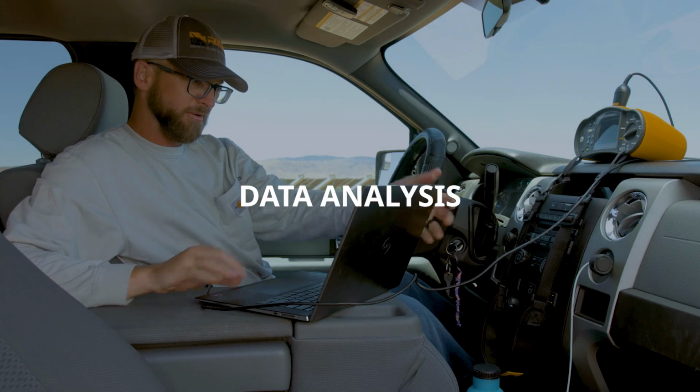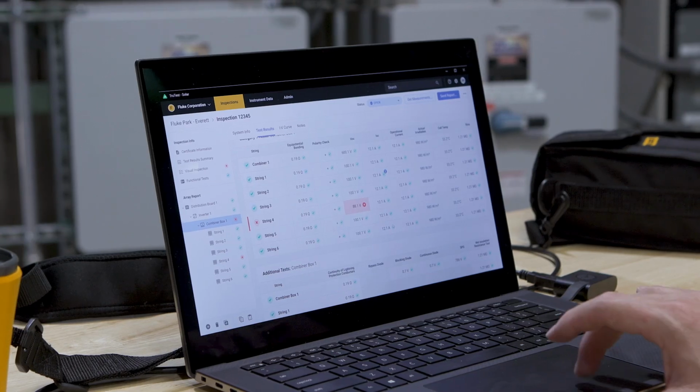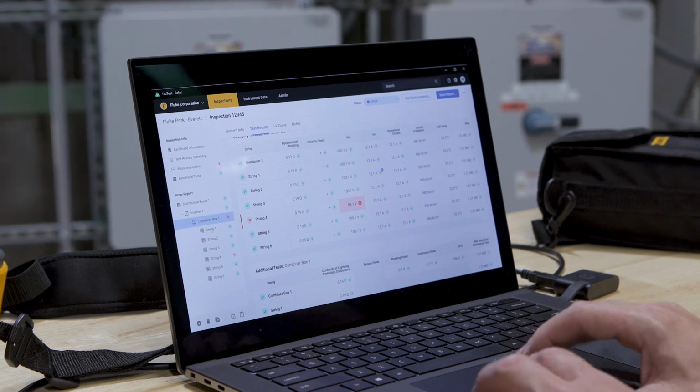Data analysis. Interpreting data collected from solar PV systems is important for assessing system health and performance. Technicians must be adept at using analytic tools and software to make informed decisions.